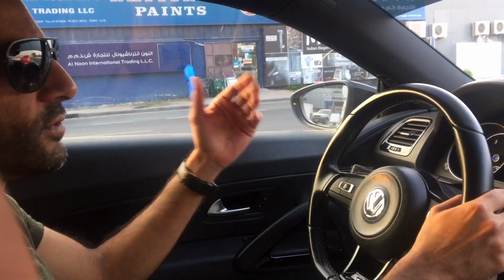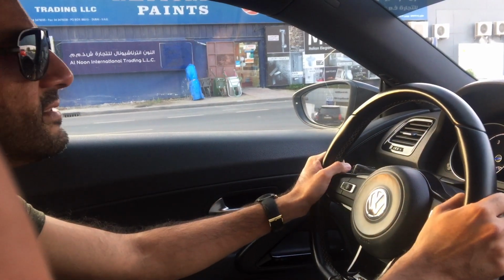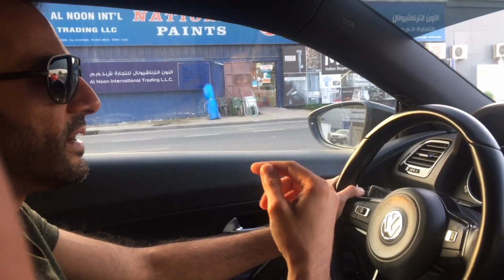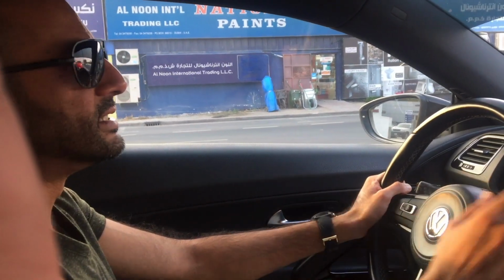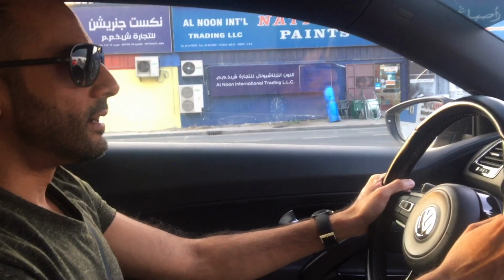You can also left foot brake to correct your understeer. It only understeers though in very extreme cornering, or when you come in way too hard, but otherwise it just handles like a dream. It goes really well in a straight line.